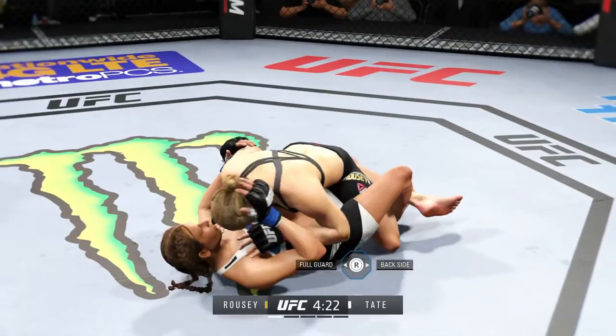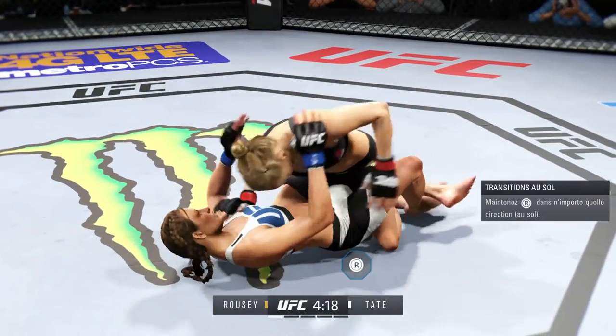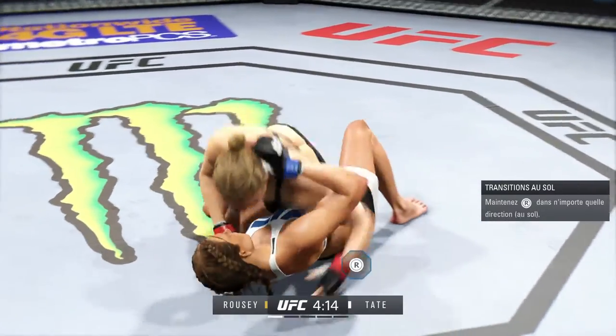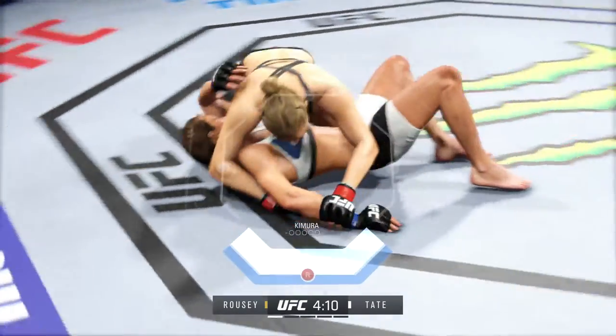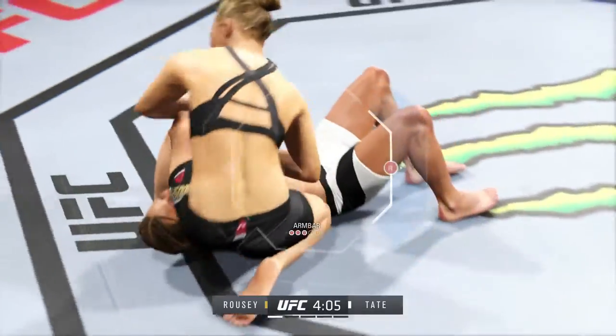Rousey gets the early takedown and lands a good shot. Rousey's trying to get past the half guard. She works her way into side control. She's trying for a Kimura here. She's transitioning to the armbar. Very nice.